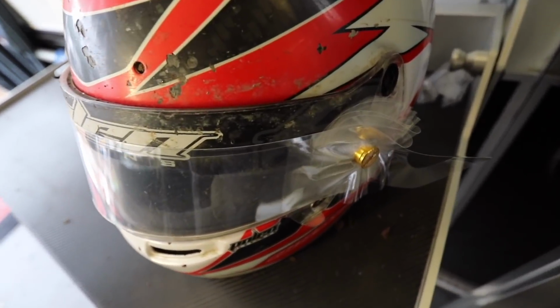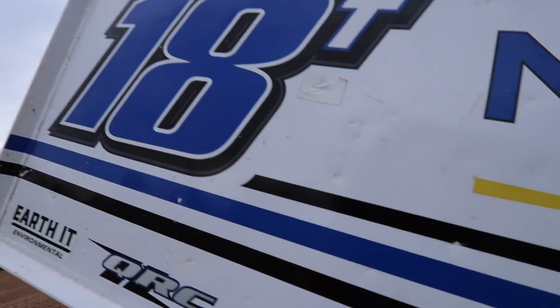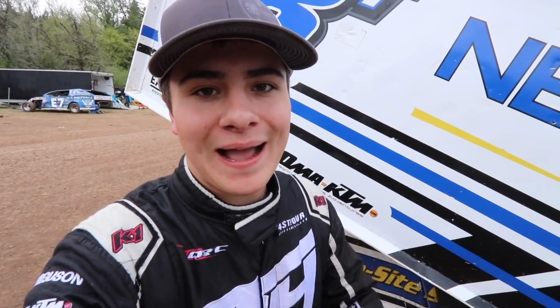Qualifying's over. I made sure to put on another stack of tear-offs for the heat race. We ended up 6th quick tonight at the Cottage Grove Speedway. We were hoping to be a little bit quicker, but I just missed my marks. It was such a fine line, wide open, a little greasy off of turn two as well. The racetrack is just super, super fast.